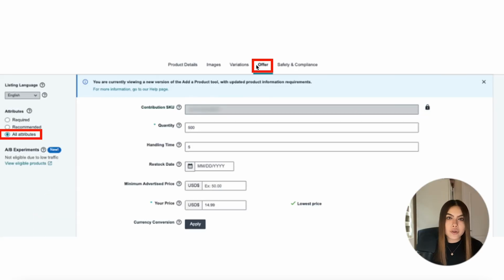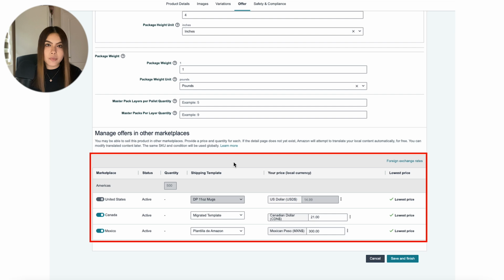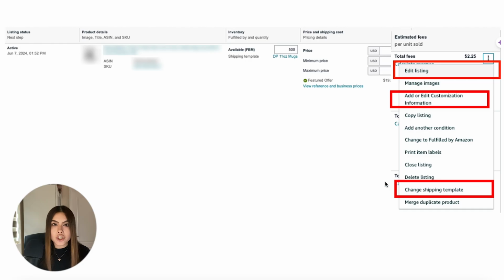is selected, go to the offer tab and then scroll to the bottom and you'll see this, which is where you can manage offers in all the other marketplaces that you've elected to sell in, as well as your shipping templates. So you can set the prices here. If you want to change your shipping template or customization information, you can do that from the inventory page as well. And my favorite feature, copy listing.